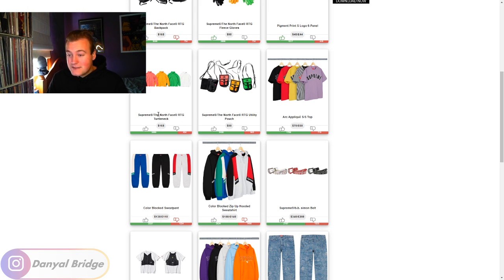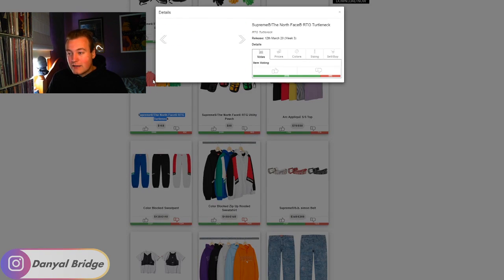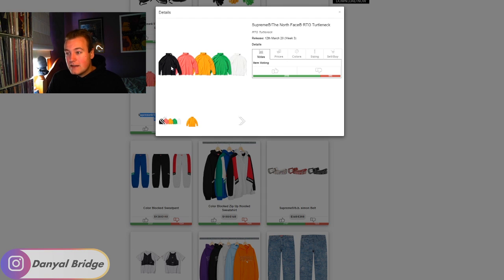We'll move on down to more of North Face's items. So we have the Supreme North Face RTG turtleneck. It comes in 5 colors. This is where I got a little bit confused, because I thought everything in the North Face collaboration was coming in black, red, yellow, green, and white. But it's only the turtlenecks that come in white. Everything else only comes in the first 4 colors. I don't know what that decision was. It would have been kind of cool to see white versions of everything that we've just seen, but they ain't doing it.